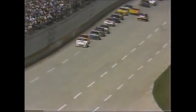Darrell Waltrip has won twice as many races as any other active driver here at Talladega. He has won four times on this racetrack. And, of course, he would love to win today. One thing it would do is give him a $100,000 bonus from Winston. Since he won the Daytona 500, it would put him in position for the Winston Million by winning three of four of the major races this year.